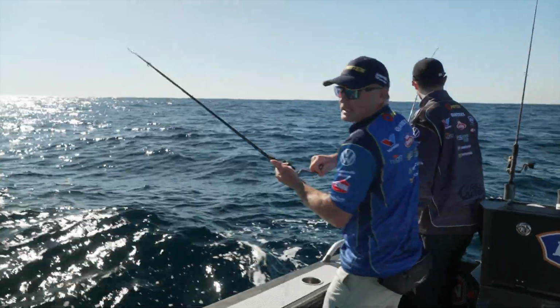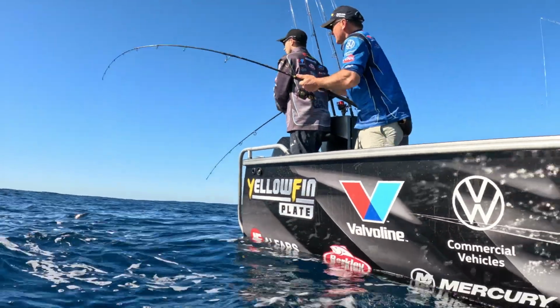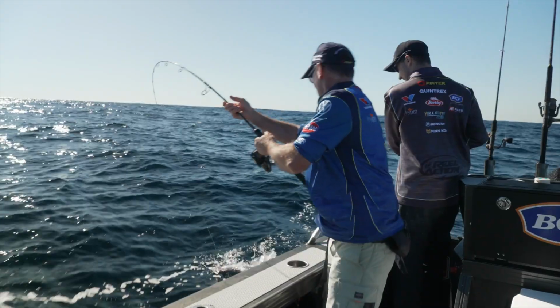That's a good sign. We've got a bit of colour at the back, and it's the right colour, and it's sort of coming up through the water column the right way. You've got a double. And I've got the desired species, the pearly, pearl perch and the leatherjack.